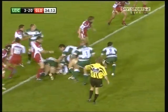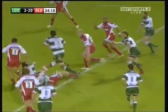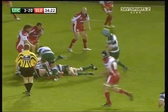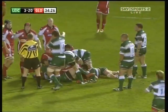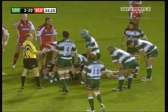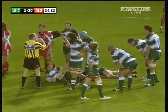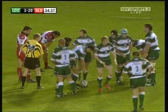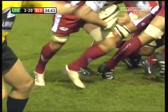Back you go. Leicester by far and above the best turnover team in the Premiership, and they're looking to hurt Gloucester here. He's the tackler. That's a miss. Couldn't get that quick ball, same ball, over Leicester there. Go away. Well, Abraham is essential to everything at the moment, isn't he, that Leicester do. He's on everything. They're all looking to pass the ball to him. He's the guy, he offloads well.